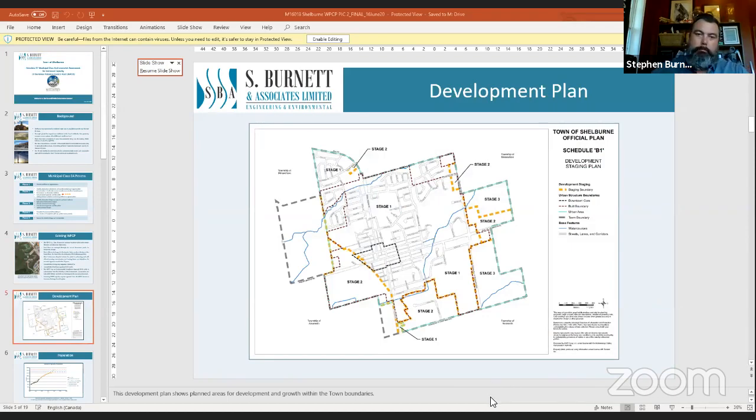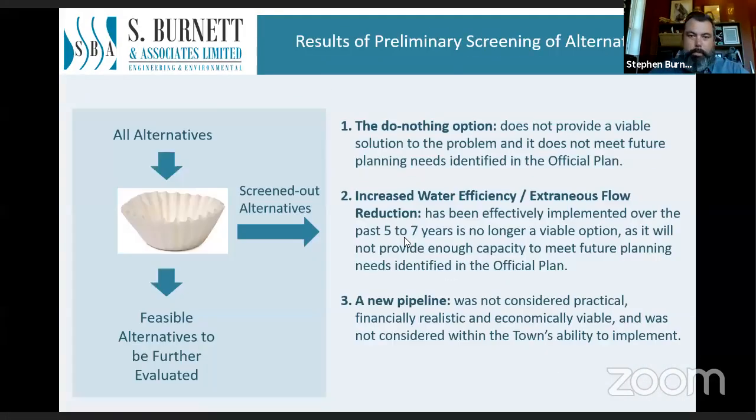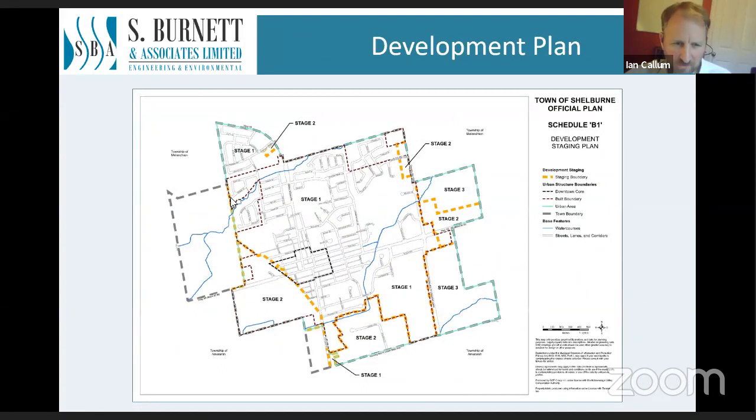So I don't know if you're going to have to probably use your cursor, Ian, but if you can just the gray. No, you were on the right page. Yeah, I just went to presentation mode and lost it here. Oh, there you go. So yeah, that's the gray boundary, and then there's another piece down at the south end. Small little piece there is included there as well.